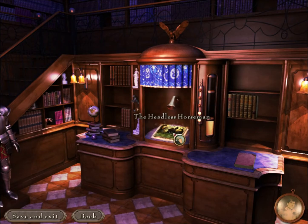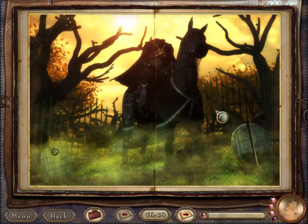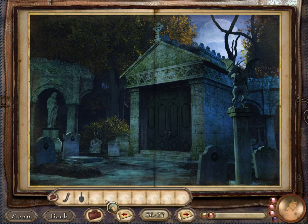Next, the Headless Horseman. "Hey, I'm the Headless Horseman. I want my head. Could you help me find my lost head in the graveyard?" Sure. But that is not the story of the Headless Horseman at all. That's the story they have in this game. And guess what? It's that shovel! The same shovel! We found it like a 4th time.